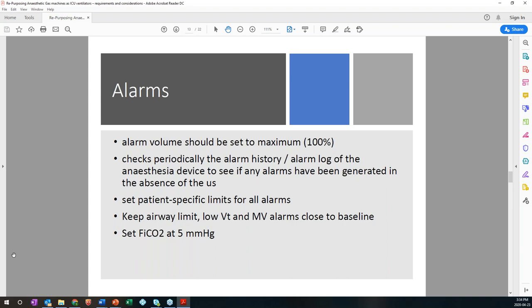Also, I recommend that it has a setting for monitoring inspired carbon dioxide. Now, this is what we use in the OR to decide when we're going to change the absorber. Most companies recommend setting your fraction of inspired CO2 alarm at 5 millimeters of mercury. Once your absorber starts to become exhausted, your inspired CO2 starts to rise because the scrubber can't keep up with it. And when it hits 5, that's the time to change the scrubber or your absorbent.